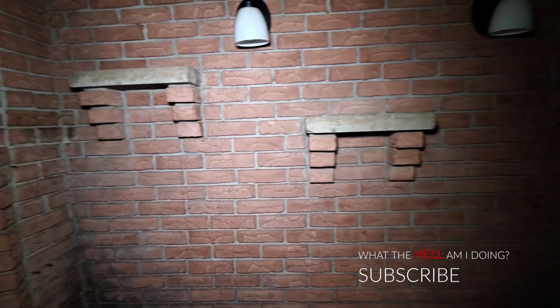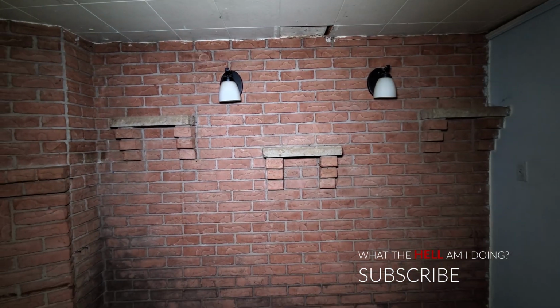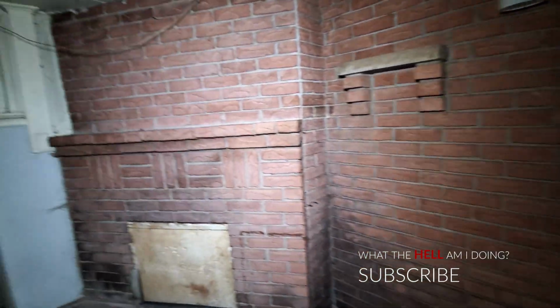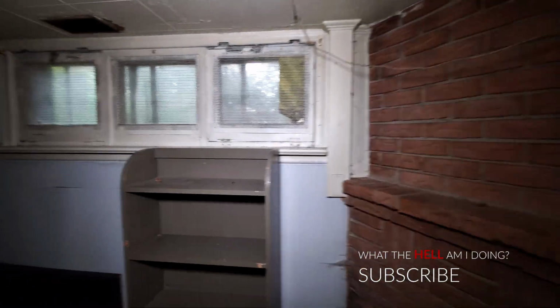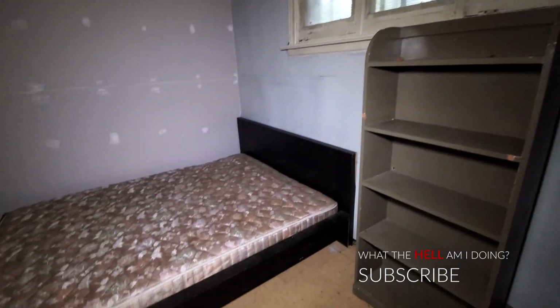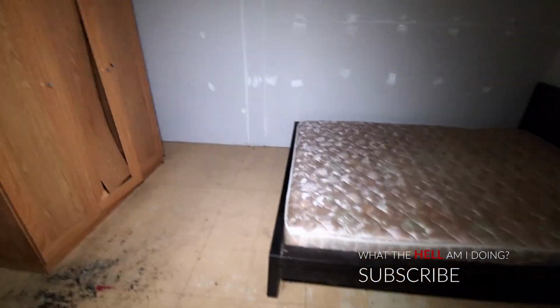I like the floating shelves made out of brick. That is really, really cool. You just don't see stuff like this. And of course, over here, you got those same old windows as the other room. And a basic shelving unit. And a king-size bed. Or, sorry, a queen-size bed. Is there anything in here? It's just another shelving unit.